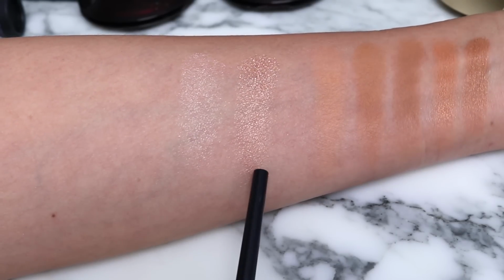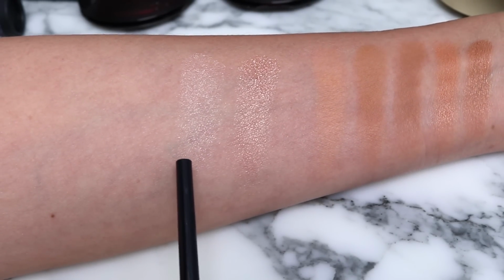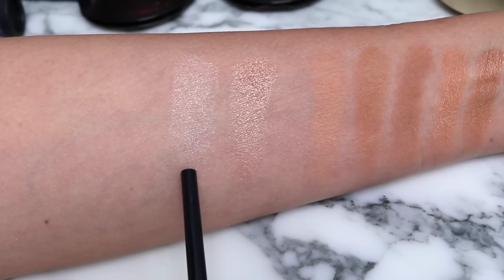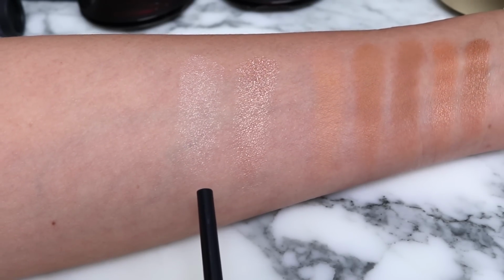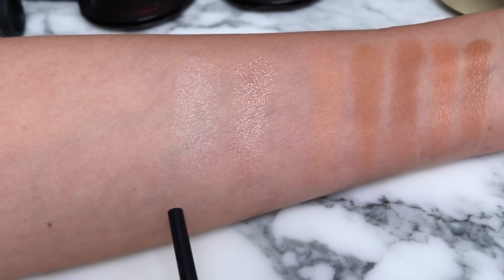So you can see there's a difference in their colors. This one is a little bit less gold. There's more gold in this one. It's a bit more neutral, and the particles are more fine in RêVE de CAMÉLIA. So I hope that helps in case you were looking at those two.